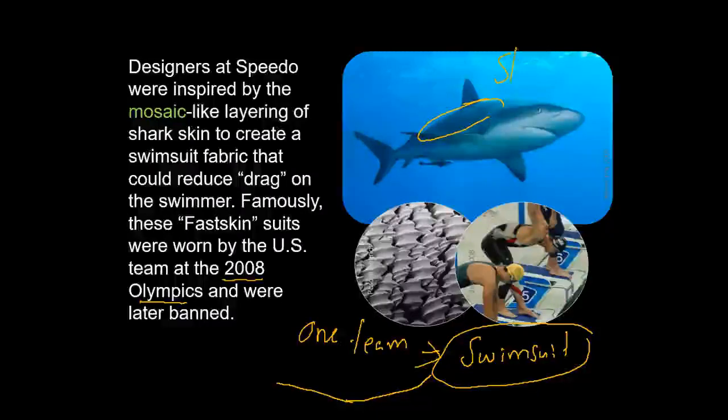Based on the shark's skin texture, they prepared a swimsuit, and the entire world witnessing the 2008 Olympics was astonished to see it. But later the Olympics council decided to ban that particular dress. It created a lot of ripples, because this dress became immensely popular.